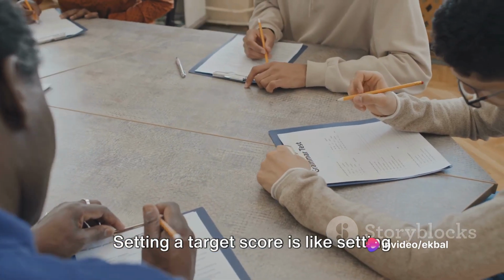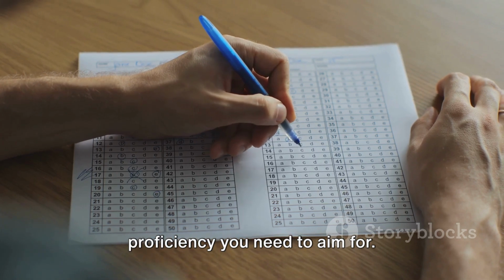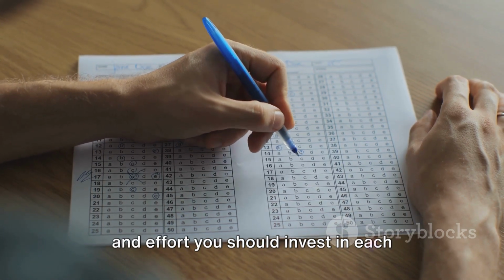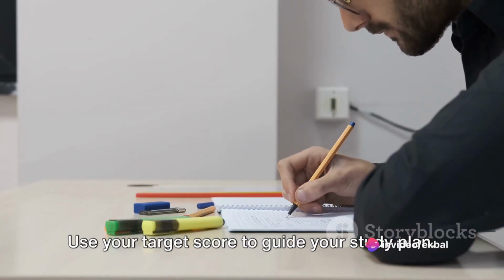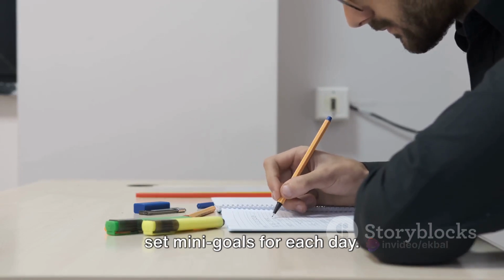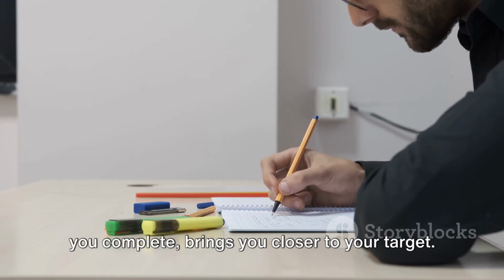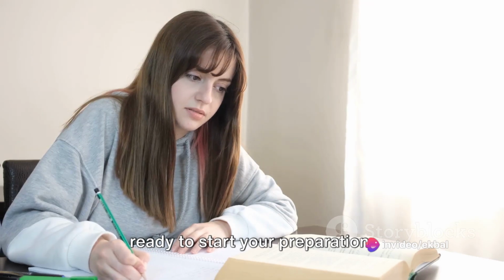Setting a target score is like setting your compass. It helps you understand the level of proficiency you need to aim for. It helps you determine the amount of time and effort you should invest in each section of the test. Use your target score to guide your study plan. Break it down into manageable tasks and set mini goals for each day. Remember, every step you take, every task you complete, brings you closer to your target. With a clear target in sight, you are ready to start your preparation.